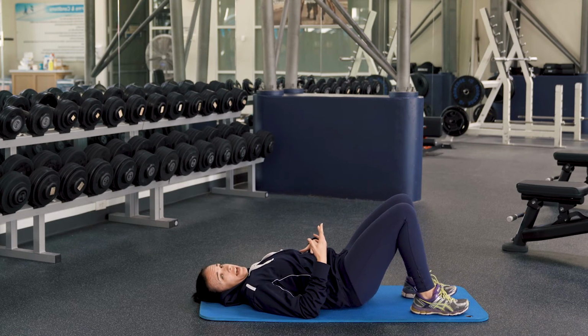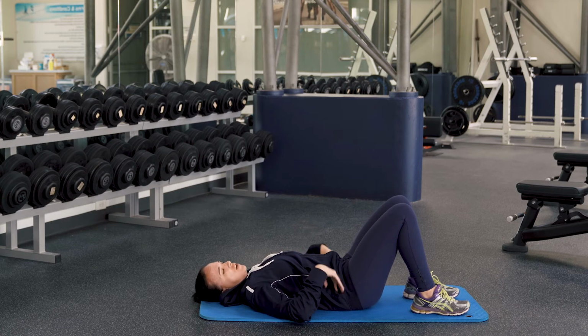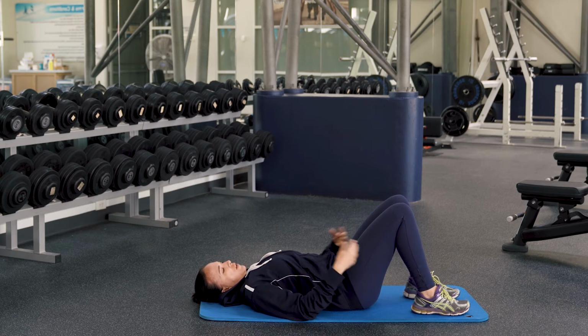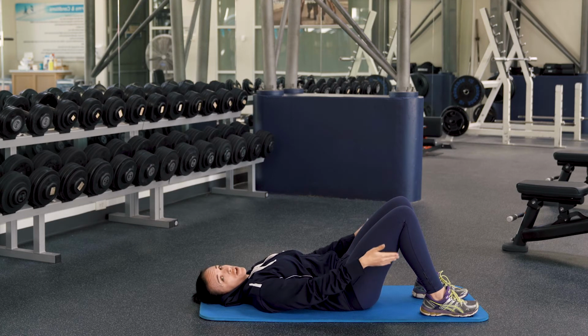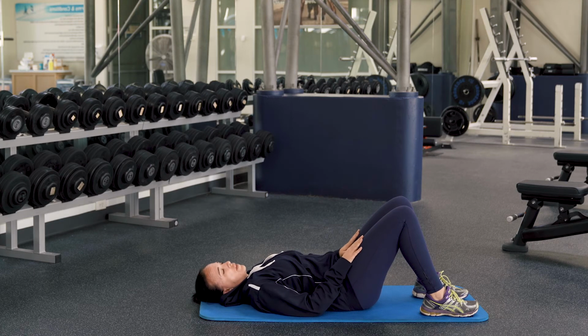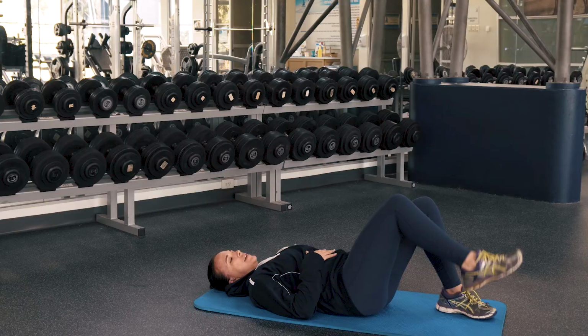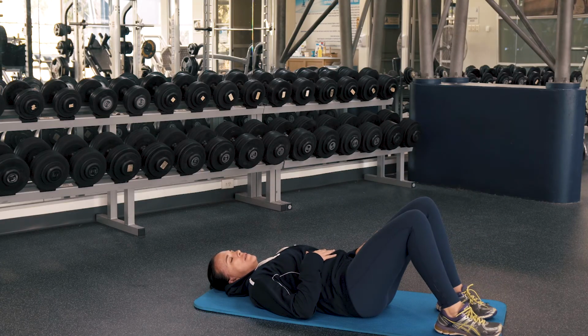Once you've mastered that, the next thing to do would be what I call a march. So you're going to make sure that your back is nice and flat. You're going to keep that angle in your knees. You're not going to move your legs, you're just going to move your upper thighs. So you're just going to pull one leg in and then put it down. So exhale, pull in, inhale, pull down.